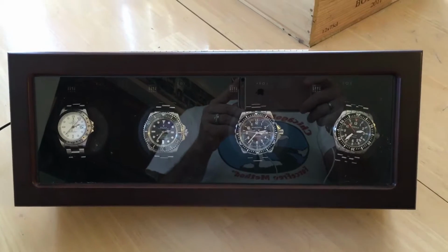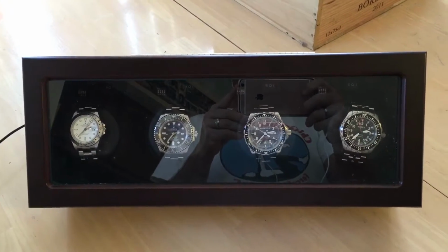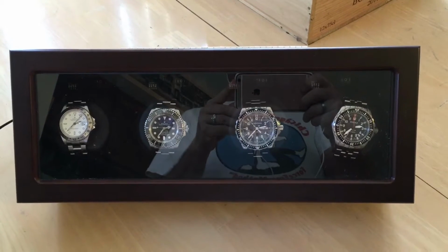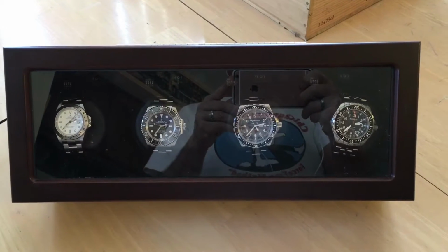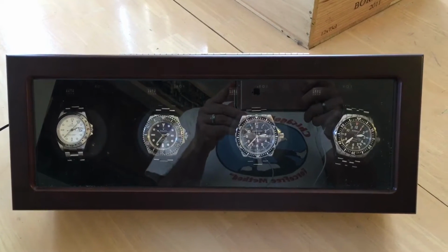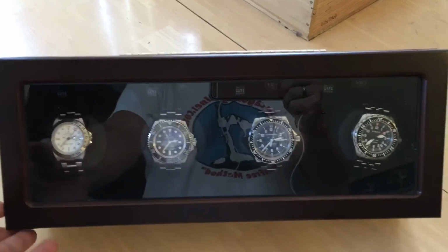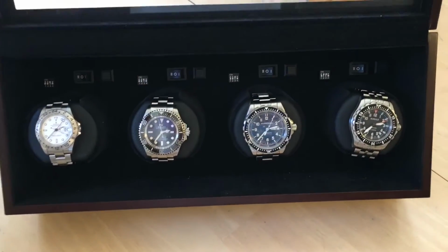Do you have a watch winder? Yep, that's me in the reflection. You're not going to see me for long because I'm going to open this puppy up. I do have a watch winder because I'm a little bit anal about keeping everything wound up. Yes, it's not only a hobby, it's also an illness. Okay, so let's open this guy up here and I'll show you.